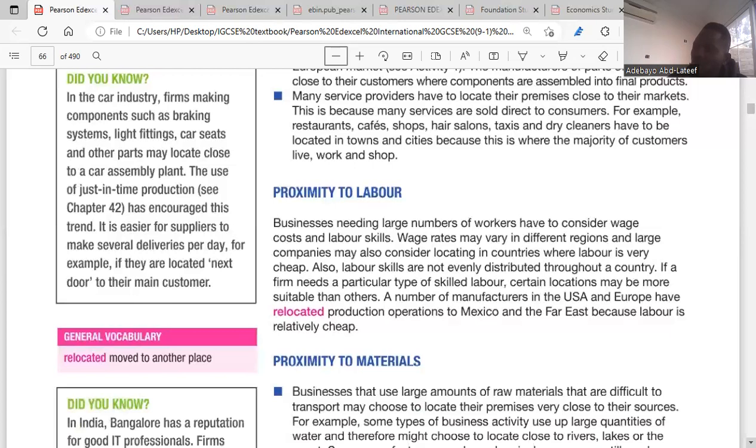When you talk about the cost of labor, we're talking about the supply of labor. So businesses might consider where they can get a cheap supply of labor to reduce their cost of production, or wage cost, which will also reduce the cost of production. And they might consider different skills needed for their operations. If they can't find those skills where they are located, they might need to relocate to where the skills are available. Is it clear?